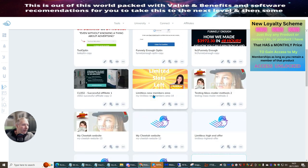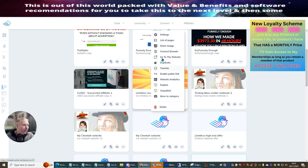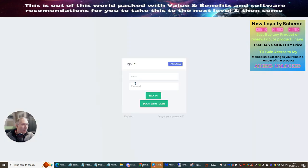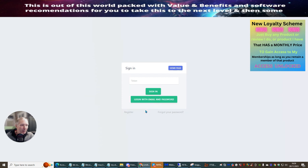So if I click here, list of pages, I'm just going to grab my token so I can get into the membership. When you come into signing into Limitless, you basically have a login with token. So you click on the login with token. You then paste in your token. Now, this is just going to go a little bit fuzzy so you don't see it. And then you literally just hit enter on your keyboard. Okay. And then this is going to bind it to your computer. The idea of this is that this just authenticates that you are a buyer of this actual product. Okay. So this is going to open this up right now.